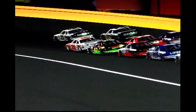And here comes Kyle Matthews in 42. And look who's come to dinner at 17, Preston Plord. His car's been strong on those 1.5-mile tracks this season. He won at Las Vegas this season. That's how he got into the All-Star race.